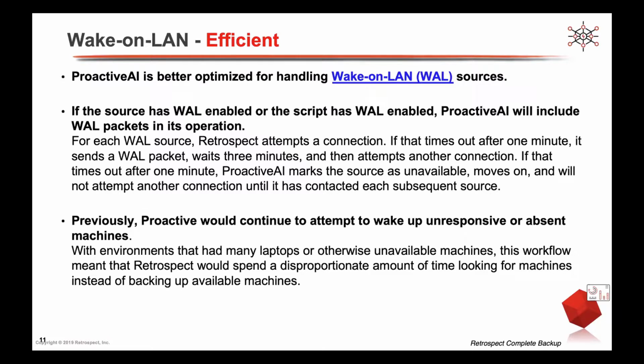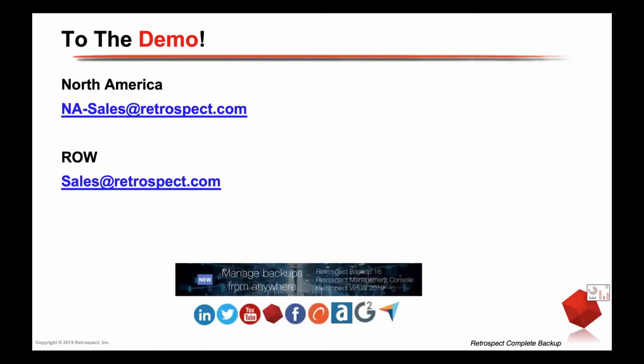It allows Retrospect to process the data that needs to be processed, as opposed to spending a bunch of time looking for machines that need to be backed up. It could say, let's back up what we can see right now, let's back up what we have available, and then go back and look for the ones that maybe are harder to get a hold of.